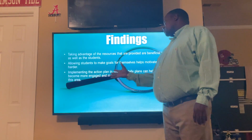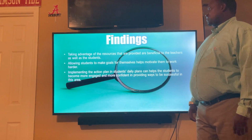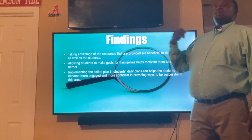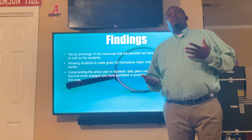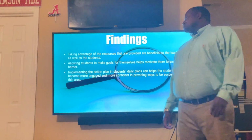Implementing an action plan with a student's daily plan can help the student become more engaged and confident and provide ways to be successful. Students took part every day in this program, and they became adept at it because they saw it in everyday planning, and everything they did was geared towards improving their math scores on the ACT.